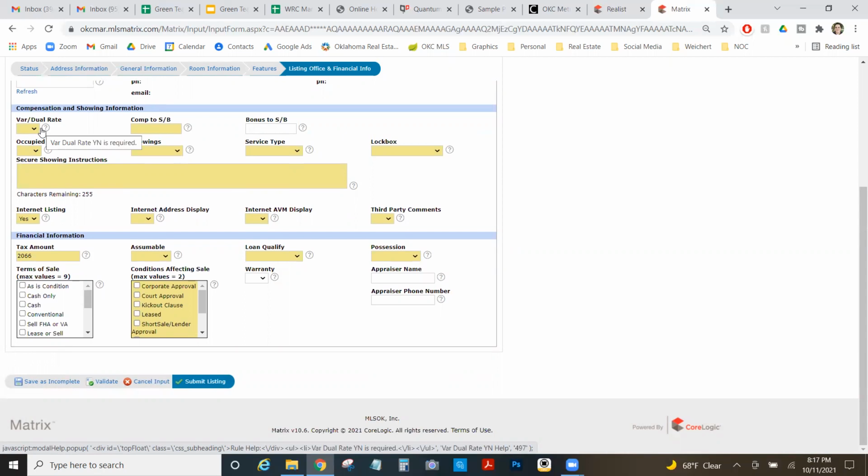Realtors need to know if it's a VAR dual rate or if it's the same rate, whether you bring the buyer or you don't bring the buyer, because that has an effect on the seller's bottom line. So you have to mark it here. Comp to selling broker should be 3.0, or you can put 3 with a percentage sign, just like that.